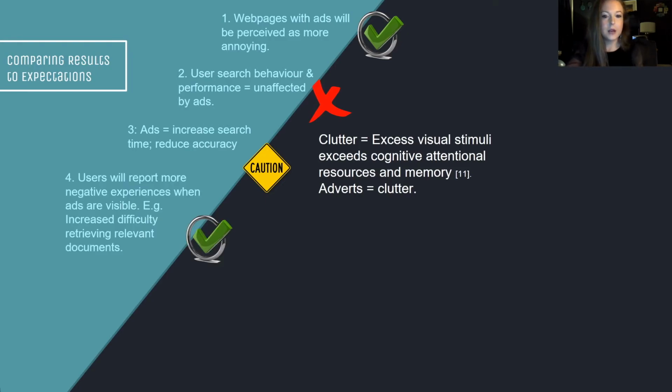Moving on, in terms of the expectation that ads create a negative search experience, this was supported as participants did believe that they had more difficulty completing the task during ad presence. And this was despite the fact that there were no actual concrete differences in the number of relevant documents that were being retrieved between conditions. So it does appear that participants had to expend more effort achieving the same results when ads were present.